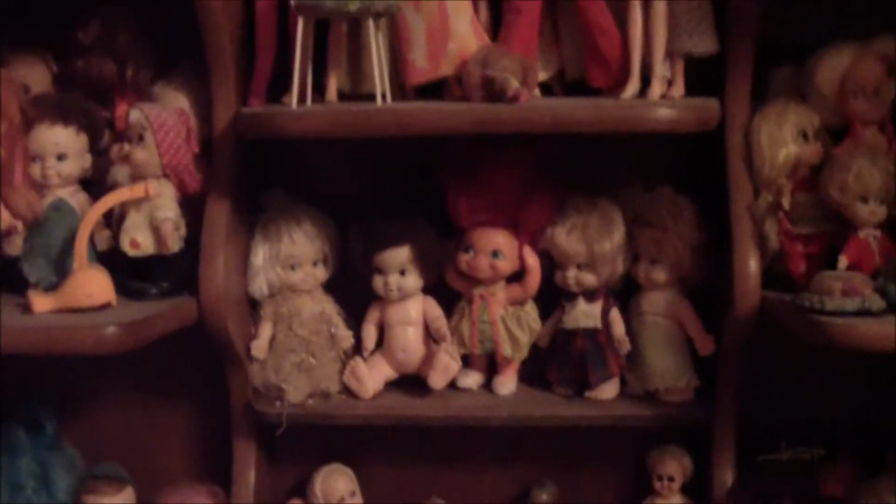These are a little different. They look a little more primitive than the other dolls we've seen. All right, we're way around this side of the shelf. Oh, there's actually dolls in these little bottles. Don't know if you can see those very well. Anyway, bottles with dolls in them. All right, this room is done.